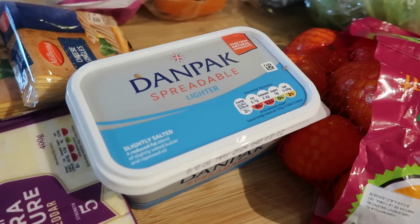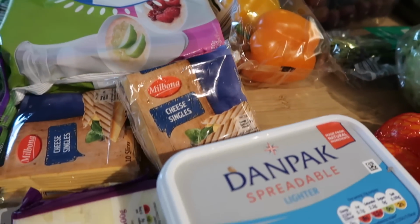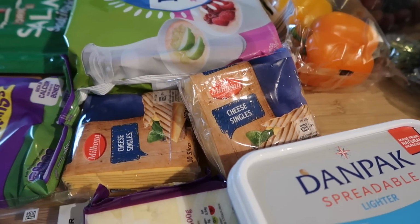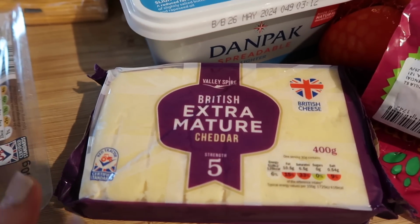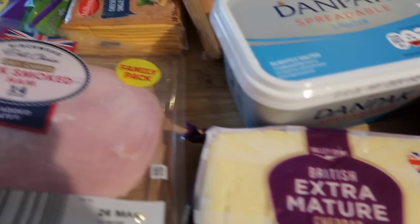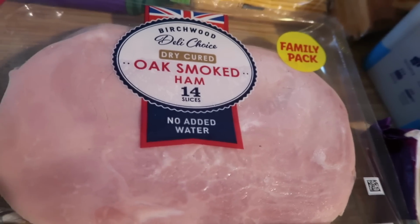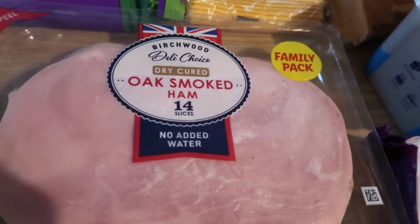So I've got some of the Dampac spreadable. This is 209. 2 lots of cheese singles because we're going to need quite a few for the burgers and the breakfast patties. Some British extra mature cheddar. This works out somewhere around £6.10 a kilo, so it's not too bad. Some more of the oak smoked ham, which I buy in Aldi. I'm glad they do it in Lidl now as well. This is really nice. There's no added water and it's a really strong flavour, decent quality ham.